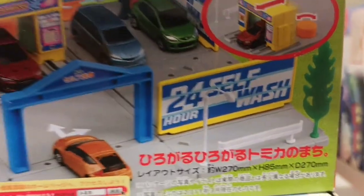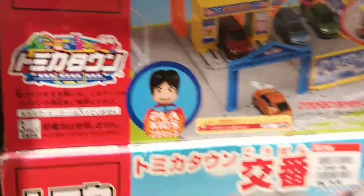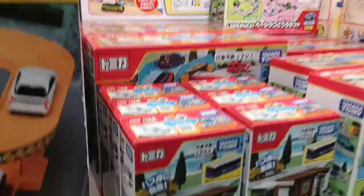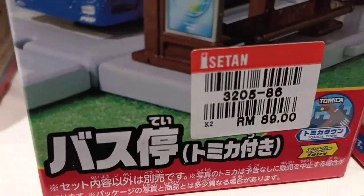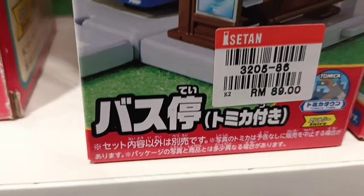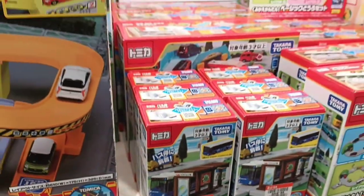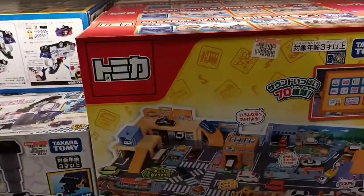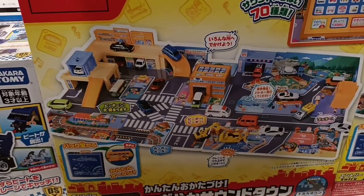₩24 self-wash. A bus stop, which costs $69 or $89. More expensive than the car wash. This is a very huge playset.